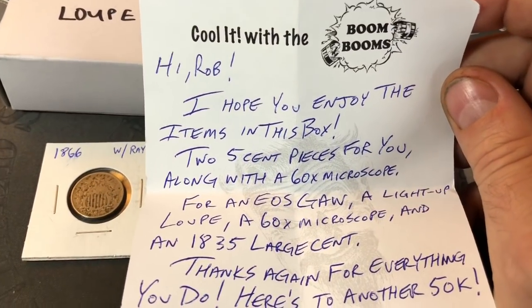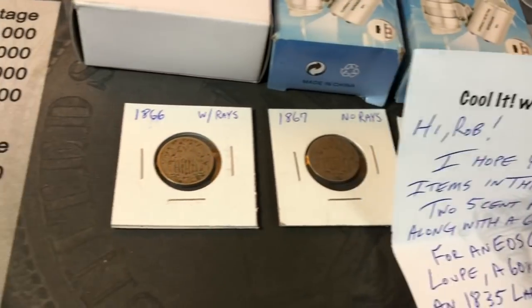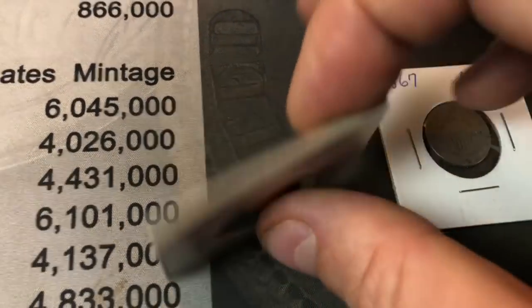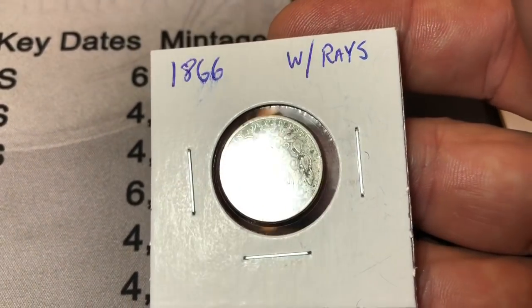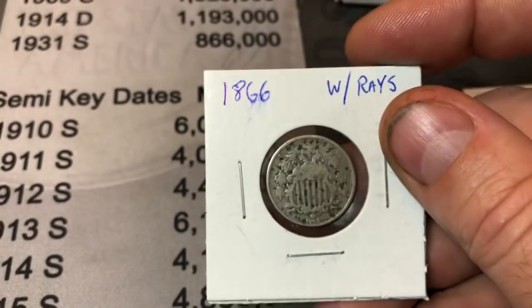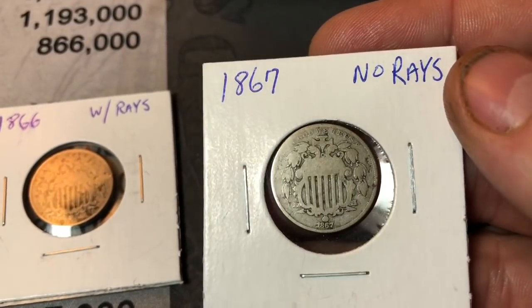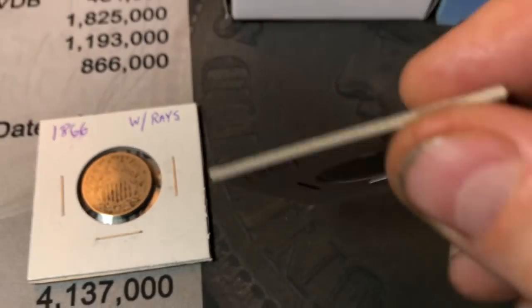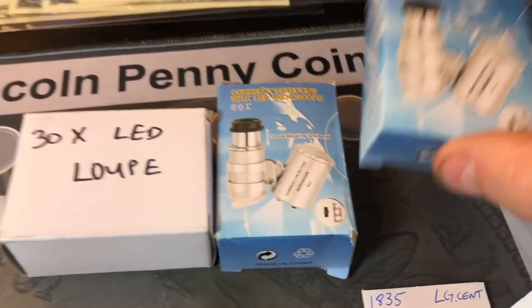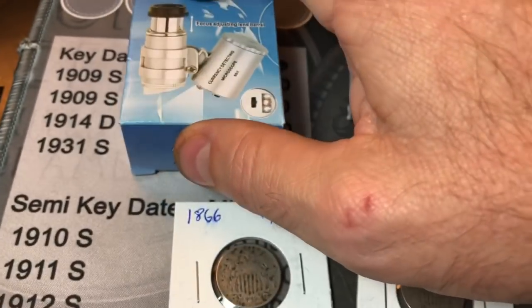Hi Rob, hope you enjoy the items in this box. The 2 5-cent pieces are for you, along with the 60 times microscope. We've got an 1866 shield nickel with rays. I do not have one. I'll be adding this to my type set. Thank you, JasonGSTP. Along with an 1867 without rays. Beautiful. And a 60 times microscope with an LED light just for me.